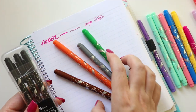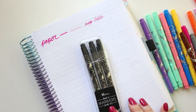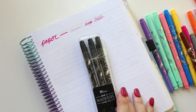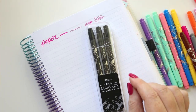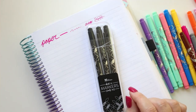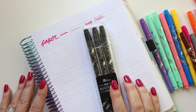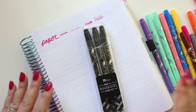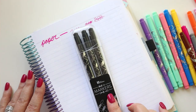The other thing I will say is the thing I buy repeatedly here is the dual tip black markers. These black markers work absolutely wonderfully on the Erin Condren paper, and I love buying them in a set like this. I find that the thinner tip does run out pretty quickly for me if I'm using it exclusively in the planner. So I like to buy them in this set of 3, but I find the smaller tip runs out before the larger tip marker side. But I really think these are absolutely beautiful.